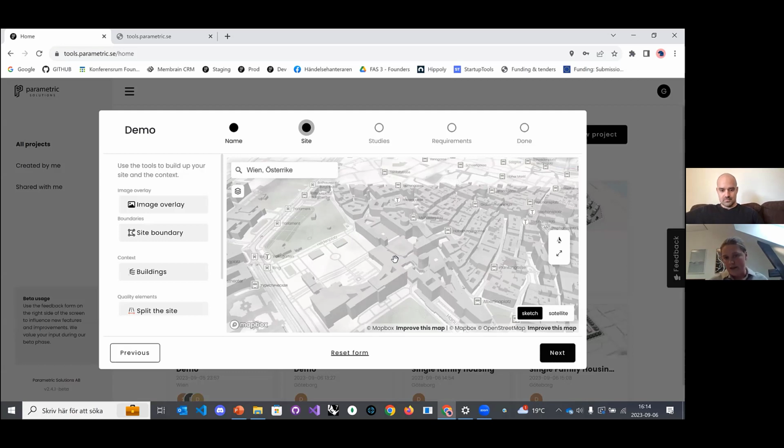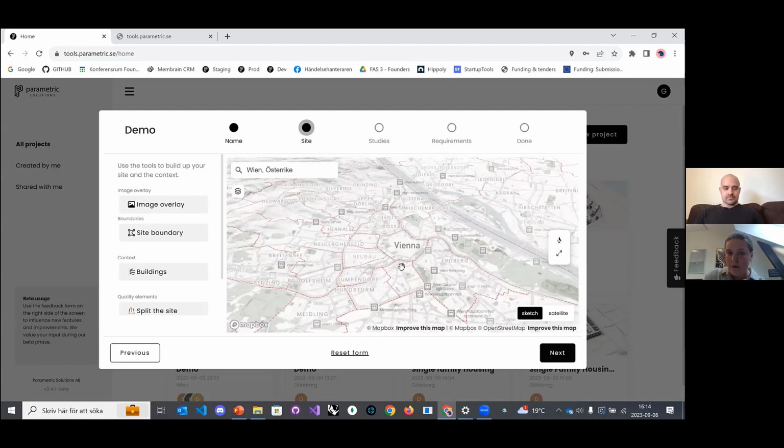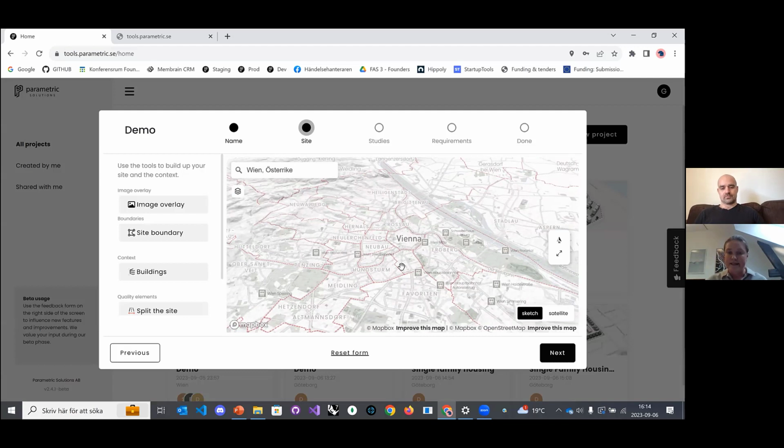But of course, in certain cases, you have more information, and then you should be able to override the existing data with your more up-to-date data. But in the cases where you don't have data, this is the minimum level of information to get you started. But if we zoom out a little bit, we also append different data sets, and we're using WMS services for adding data sets to this map.